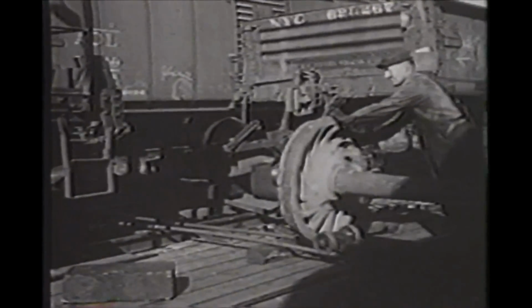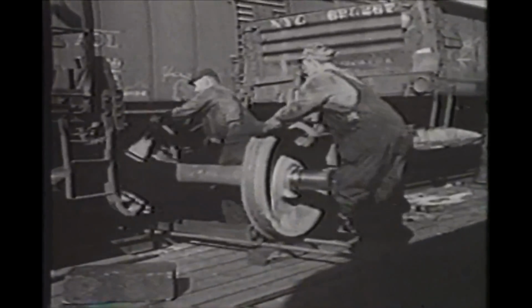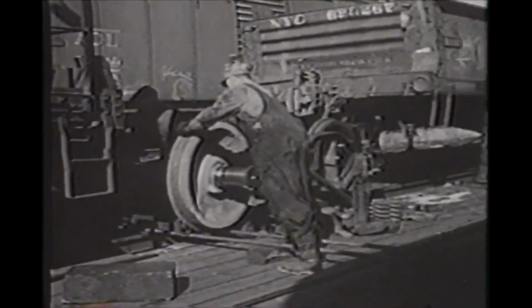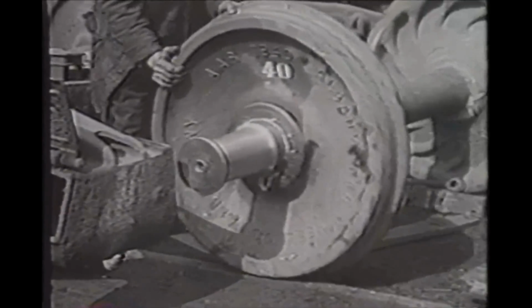Completely equipped car shops are an important part of every freight yard. Without them, it would be impossible to maintain the high-speed service that is a feature of modern railroading. A train is like a chain. One crippled car may be the weak link.